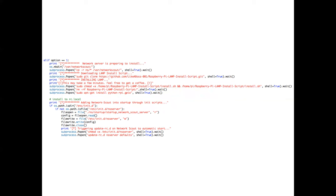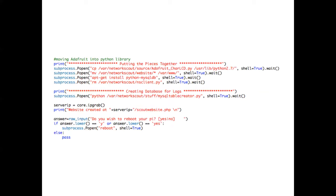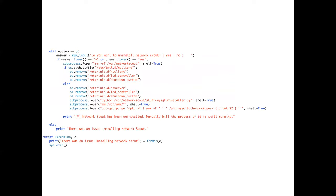And then it was a similar thing for the server. I'm not going to go through all of this, but it installs LAMP, moves all the Adafruit library into the Python library, and then moves your website over. Then we execute the MySQL creator .py function, which installs all the MySQL database pieces you need for your website. So you don't even have to touch MySQL. It'll do all that for you, and then it'll tell you the website. And then this just uninstalls it, removes everything, and purges MySQL and LAMP and all that.